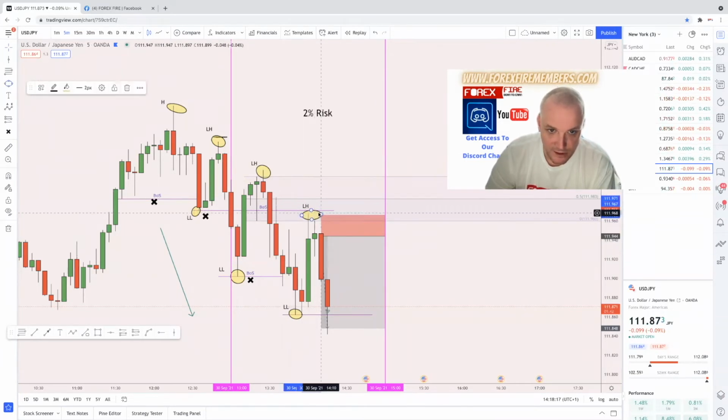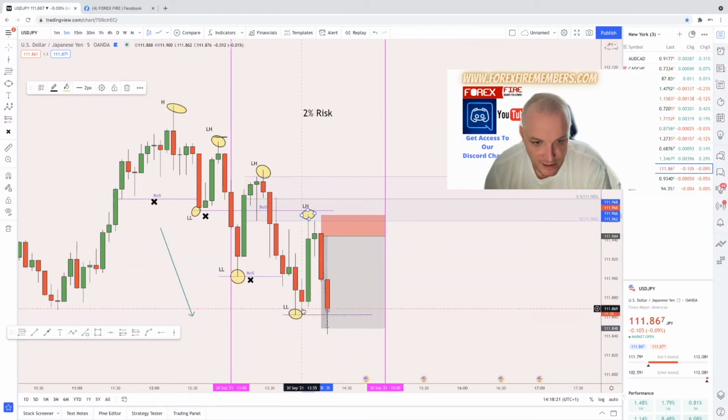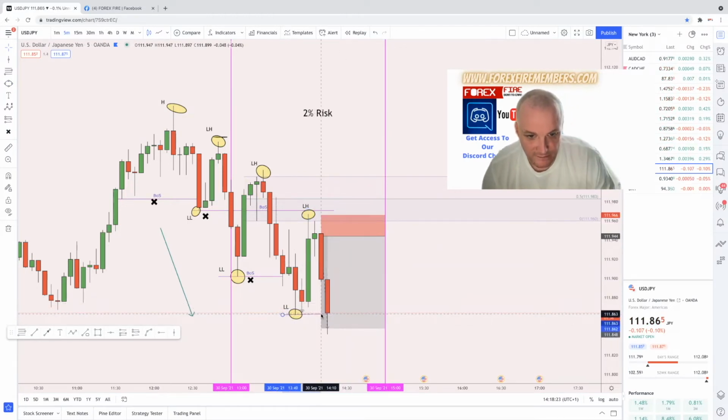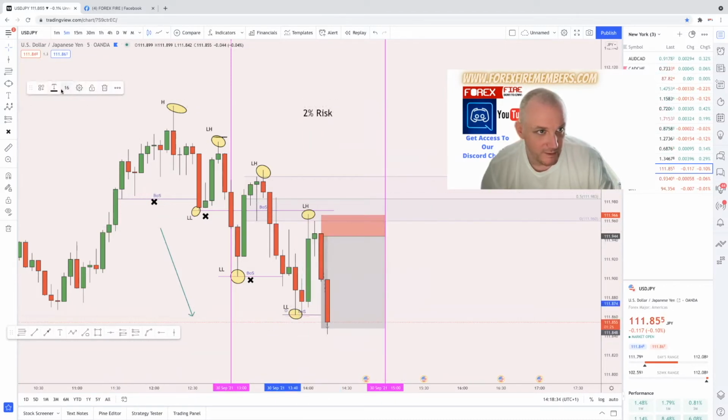And again, this is just about training your brain to understand these areas. This here, from a standpoint, is no longer a TP area. That is a break of structure. We've now got a lower low. Okay.